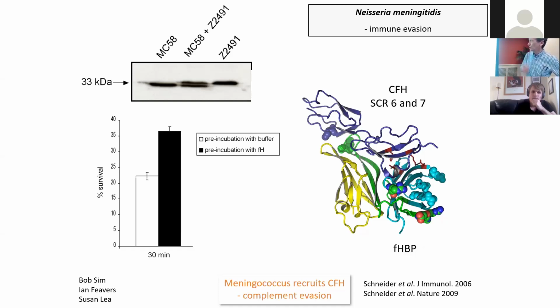And we solved the crystal structure of factor H binding protein with two barrel protein on the bottom, in complex with factor H in blue on the top. And those are two domains of factor H, the SCR 6 and 7 of a protein which has got 20 SCR domains. These are short consensus repeat sequences of about 60 amino acids each.